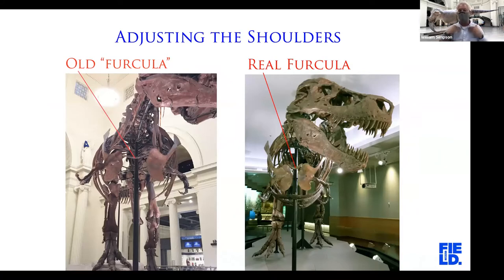It's the two collarbones fused together. And in a theropod, particularly a tyrannosaur, the furcula, the wishbone, should be this nice boomerang shaped symmetrical bone. And what we had instead was, like so many of the bones in Sue, pathologic. It looked like this. So it wasn't very boomerang shaped. And we did not recognize it as the wishbone when we first mounted Sue.